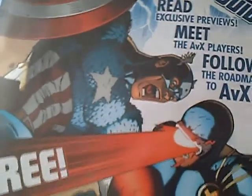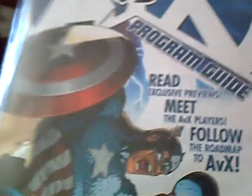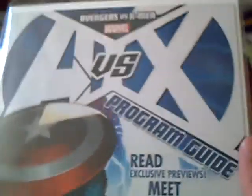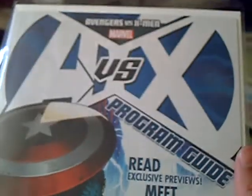The X-Men think that it's the rebirth of the mutant race. So that's what causes the fight. But I'm really interested in seeing where Wolverine is going to fall into this. Is he going to be on the Avengers team? Is he going to be on the X-Men team? So yeah, real interested in that crossover.